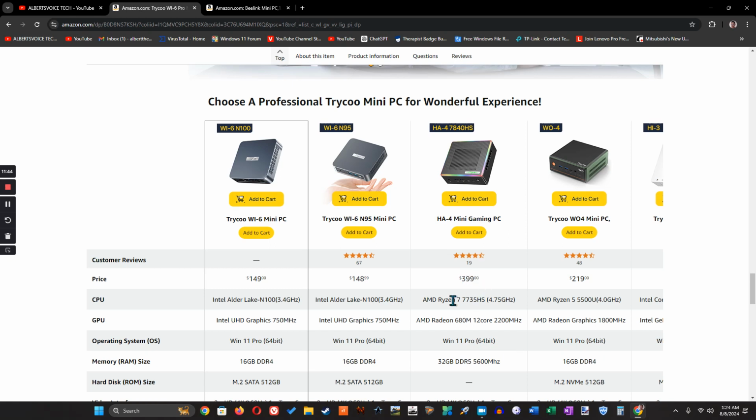See, this one's $399. This is a Ryzen, 4.75 gigahertz, AMD Radeon 680M 12 core. So that 12 core, it might be split, maybe 6 and 6. Windows 11 Pro, 32 gig RAM, DDR5.